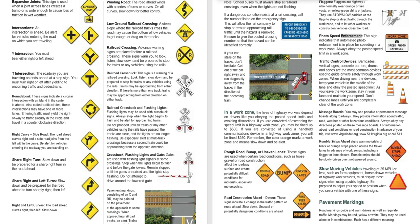Photo speed enforcement. This sign indicates that automated photo enforcement is in place for speeding in a work zone. Always obey the posted speed limit in a work zone.